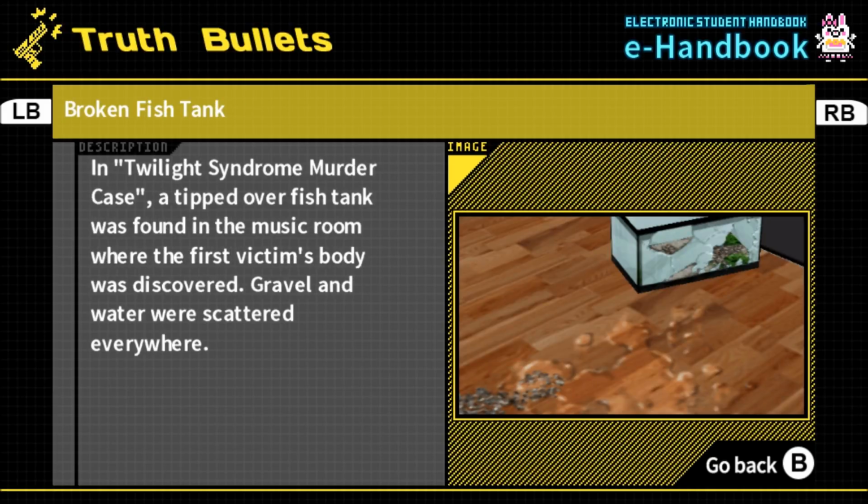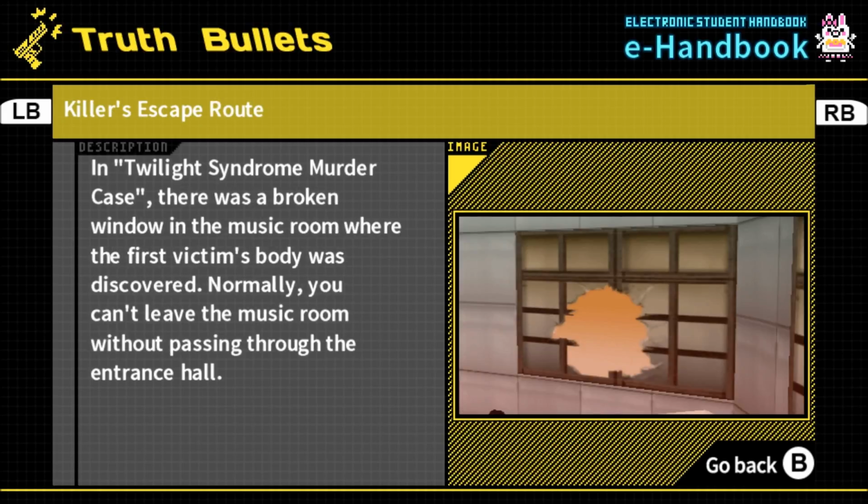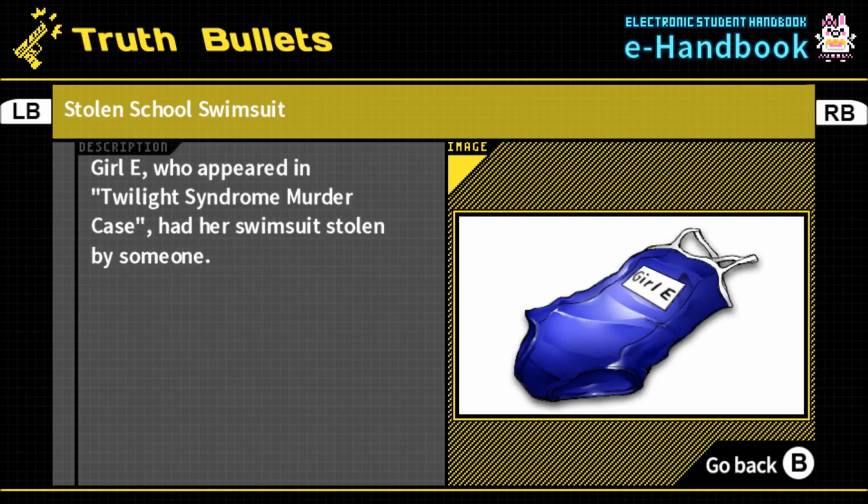Broken fish tank. In Twilight Syndrome murder case, a tipped-over fish tank was found in a music room where the first victim's body was discovered. Gravel and water were scattered everywhere. Killer's escape route. In Twilight Syndrome murder case, there was a broken window in the music room where the first victim's body was discovered. Normally, you can't leave the music room without passing through the entrance hall. Stolen school swimsuit. Girl E, who appeared in Twilight Syndrome murder case, had her swimsuit stolen by someone.